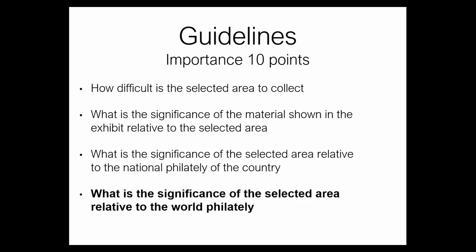The last one here is the significance of the selected area relative to world philately. Now, I have some problems with automatically defining that the philately of India is much more important than the philately of Mauritius. Yes, it's a much more important country and it's got much more postal history.